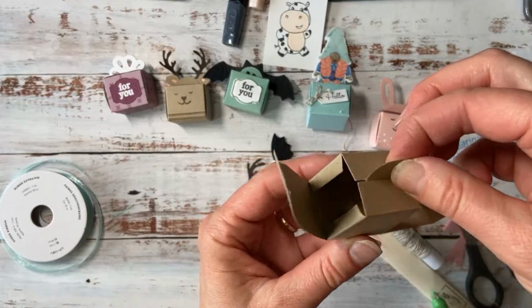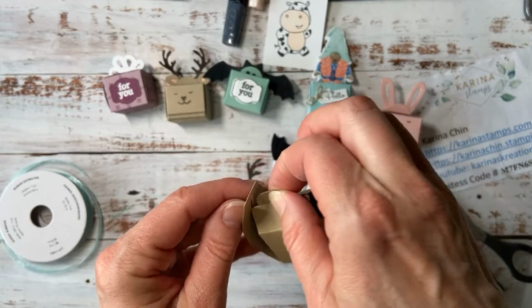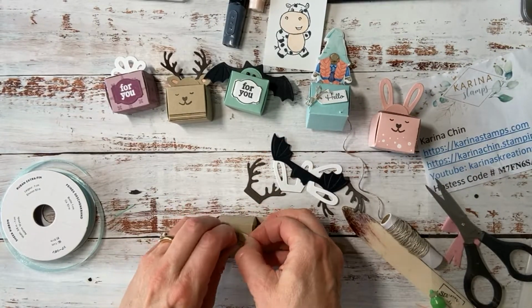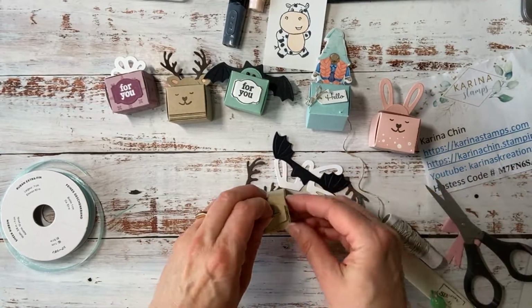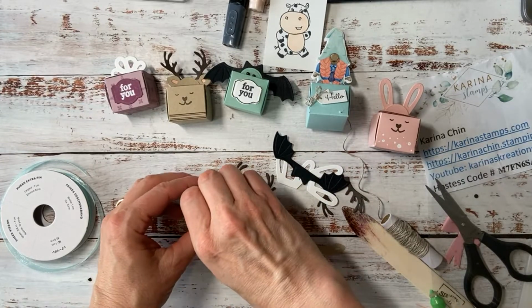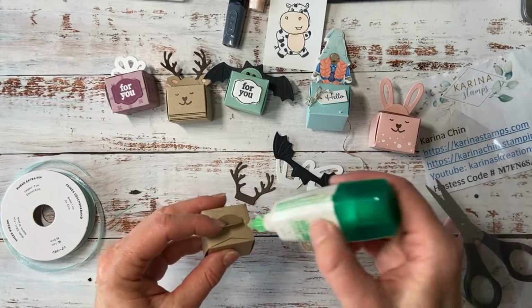Okay, see what I'm doing? So you put these two together, squish it down to make a nice little box. Now we're just going to feed this through, and we're going to lock it in place like that. And then we'll do the other side. Now this is where you could use adhesive if you want. I haven't been bothering. Okay, and then what we're going to do is we're just going to add a little bit of glue in here.